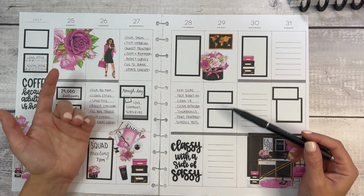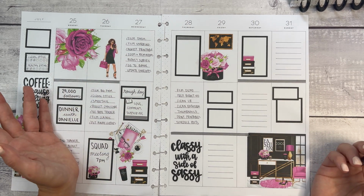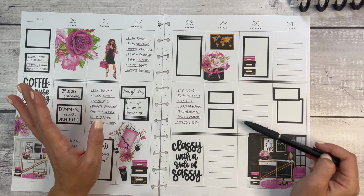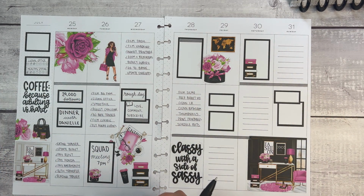Tomorrow, Christopher's coming, but he doesn't come until after work, so maybe like 7 o'clock or so. So I should have some time if I'm into the book. And I think Saturday, we're going to the beach, so we'll see what I end up doing with this part. And Sunday is still kind of open, so we'll see. But I feel like this week is productive so far.